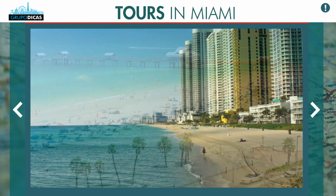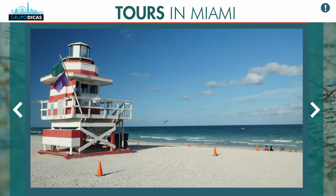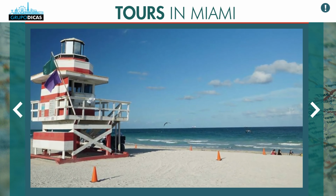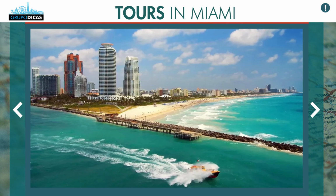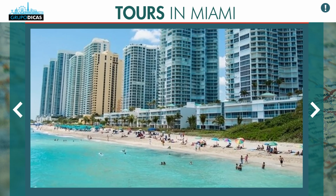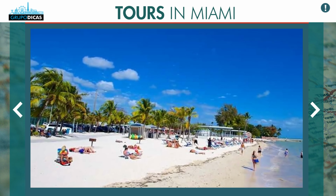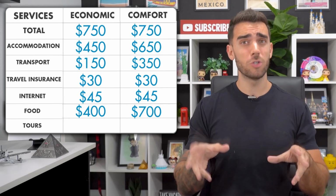You spend a little more on the car, but there are 5, 6 incredible beaches for you to go to, an hour, 40 minutes from Miami. Use outlets, don't go to museum attractions. I put here 0 in the economy. For those who want to save, you can not spend anything on the tours, but for those who want to take a tour or another, I put $100 here, which are 2 very cool tours.